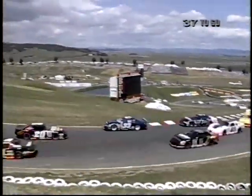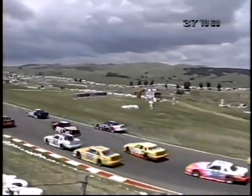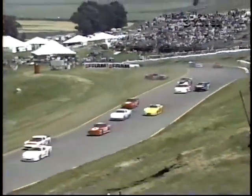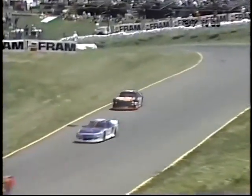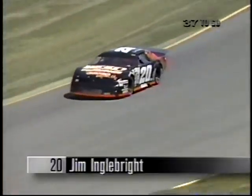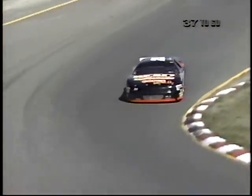Oh, and the 20 car of Englebright goes right in the middle of the racetrack, but fortunately he's backing, and so far no one has made contact with him, and he's still backing around. It looks like the whole field is going by and not making contact with Englebright. Wow! But boy, look at the track position that he gave up. He was right up here in the front. Now he's absolutely at the back.